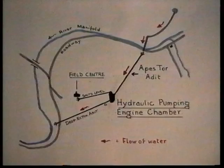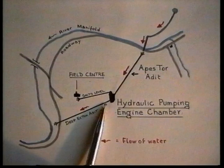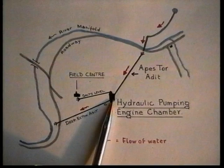This simple sketch map of surface and underground features shows our route in along the adit. We've paused to look at the hauling engine shaft, and now we're about to enter the important pumping engine chamber. Afterwards, we'll leave via the ancient ladderway and ascend to salt level and back to the centre.